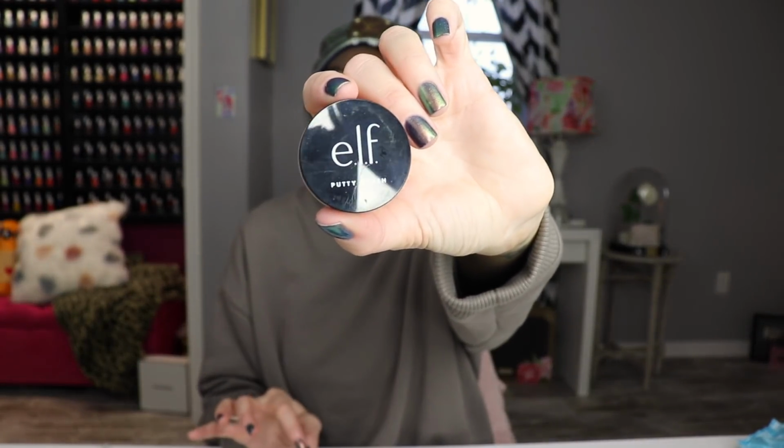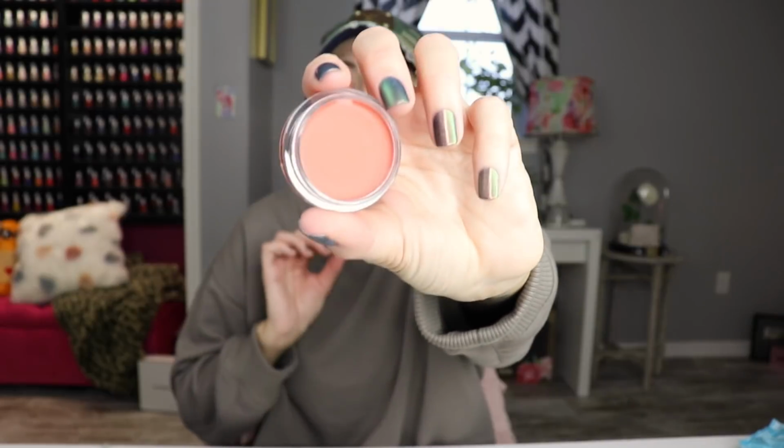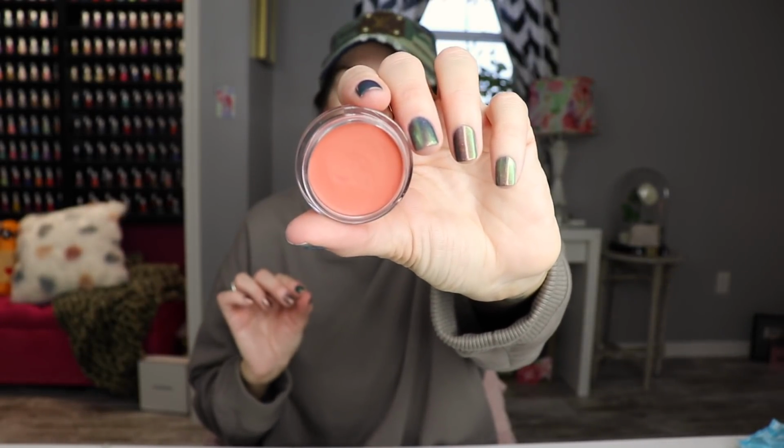So, a newcomer that, oh my freaking goodness, the e.l.f. Putty Blush. You guys, these are $5 or $6. This one's in the shade Bahamas. This is my favorite one. They are freaking incredible. Oh my gosh.